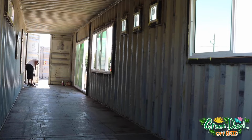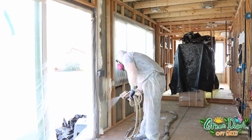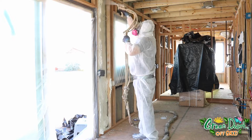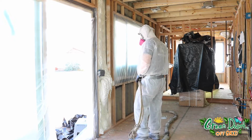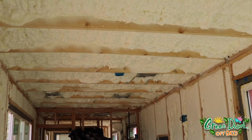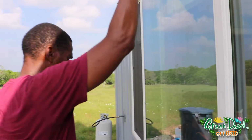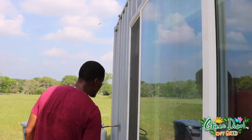I've taken some temperature measurements, and I noticed that before we did any of this, the container would be maybe 20 degrees hotter inside than outside. I even measured, I think one day in Arizona it was about 108, and I measured 160 degrees somewhere up here along the top of the container. So it is extremely hot.